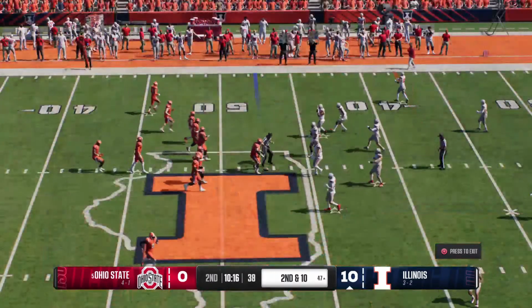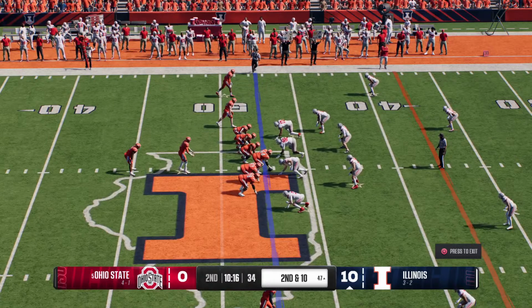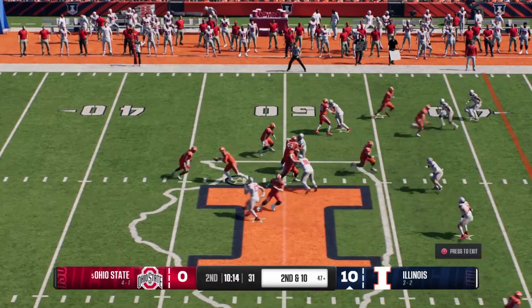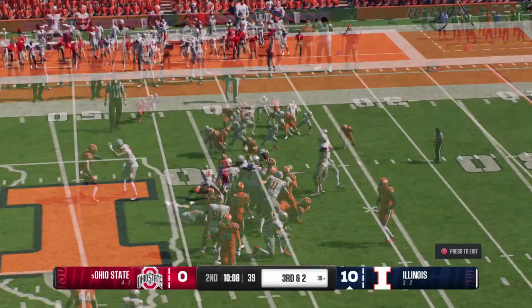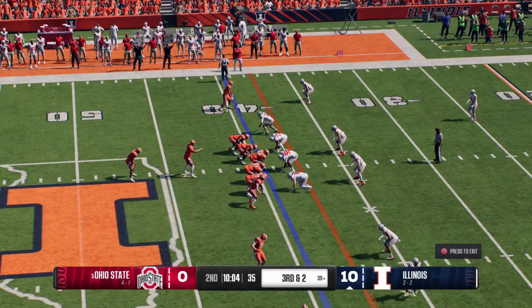Just not quite able to make the connection. It's incomplete. After the misfire, it's 2nd down. He'll try to pop the draw. How much does it help your blocking scheme to have a guy who finds the crease? He gets to the 39.